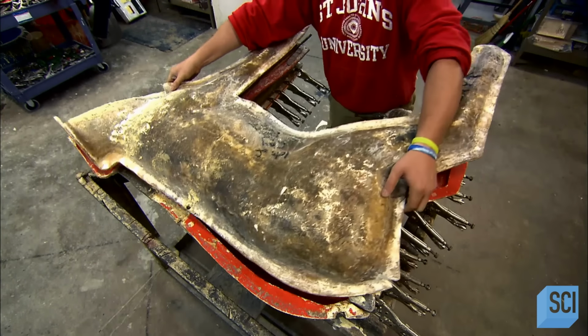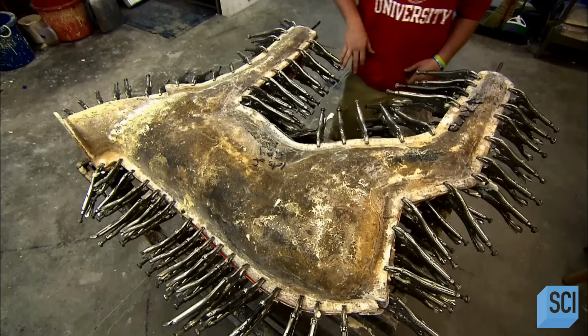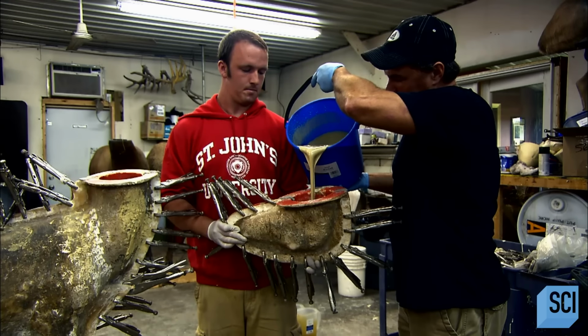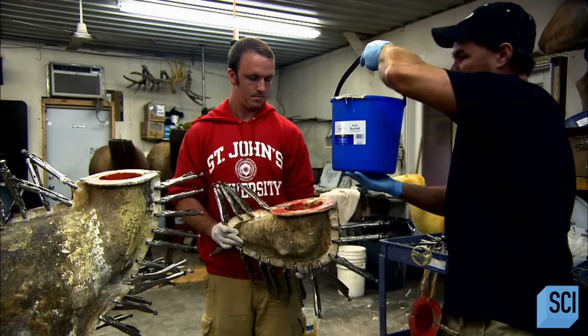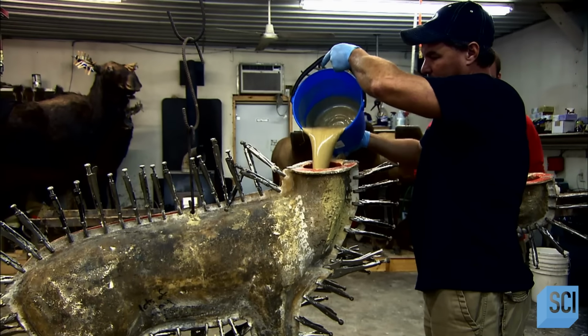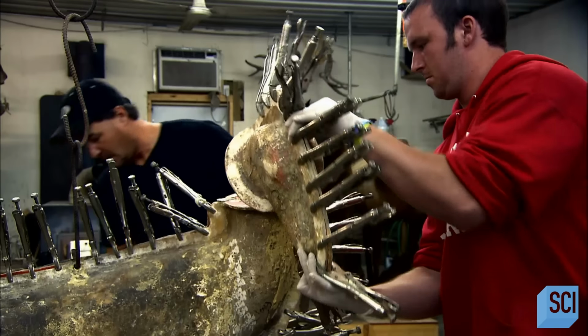They apply the other half of the mold and clamp all around the perimeter to hold the two parts together. They prepare the mold for the deer's head the same way, then pour in a bit of liquid casting material. They pour about 3/4 of it into the body mold and clamp on the head mold.